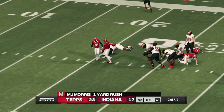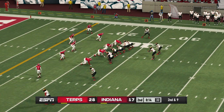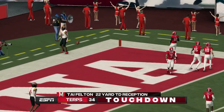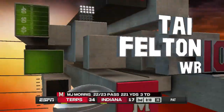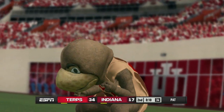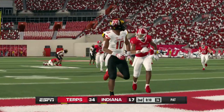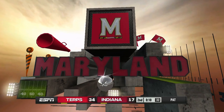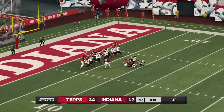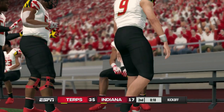He's scrambling, and he's tackled around the 22-yard line. He throws it, a quick throw in the end zone, touchdown. For Morris, he throws for his third touchdown. The quarterback is just having a great game so far. He's had absolutely no problem finding the end zone. And he tacks on the extra point. A nice 9-play, 75-yard drive, and the result, 7 points.